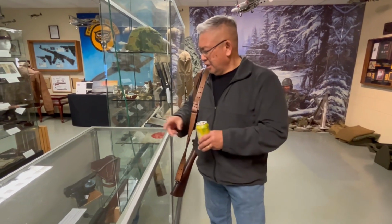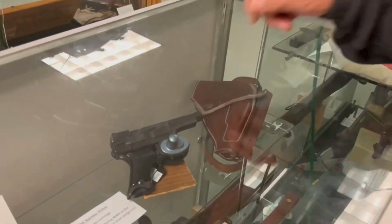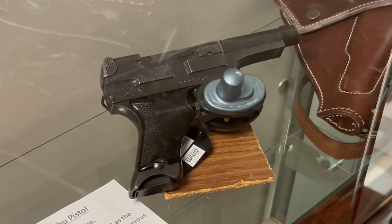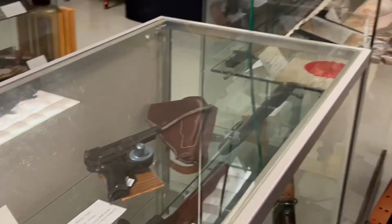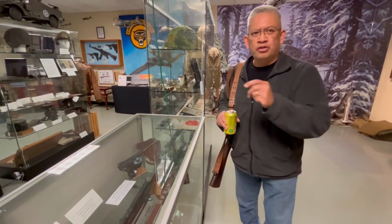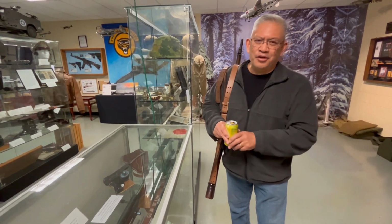the 94 had a weak sear, meaning that if you're trying to eject a round by grasping the slide of the 94 and you grasp it too hard, putting too much pressure on one part of the slide, if there's a round in the chamber, you will set that weapon off. So, not very good for the shooter.